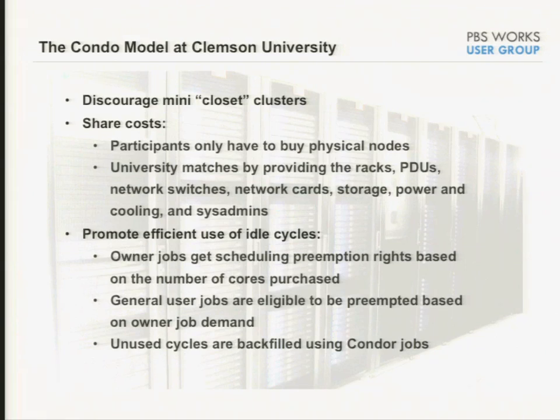So what I mean by the Condo model is we call it the condominium model. So before 2007, before we had the cluster, we had a few little mini closet clusters sprinkled about on campus at various places. So when a faculty member would get a grant, they would actually buy their own little cluster, put it in a closet somewhere. They would hire graduate students to learn how to do HPC and manage it.